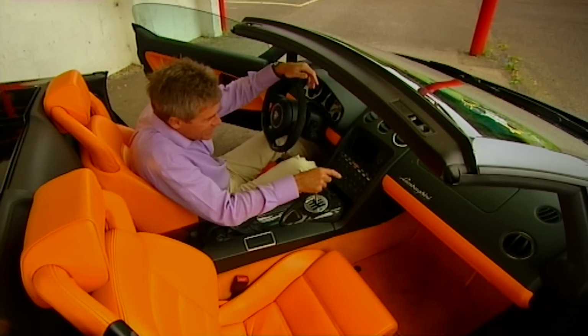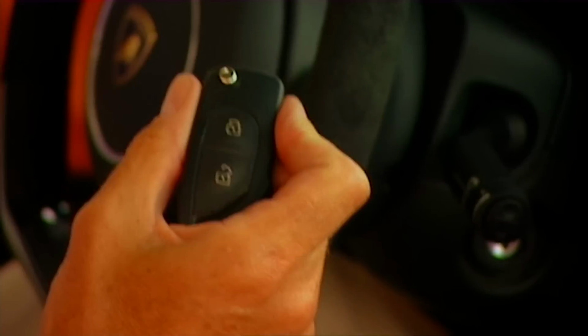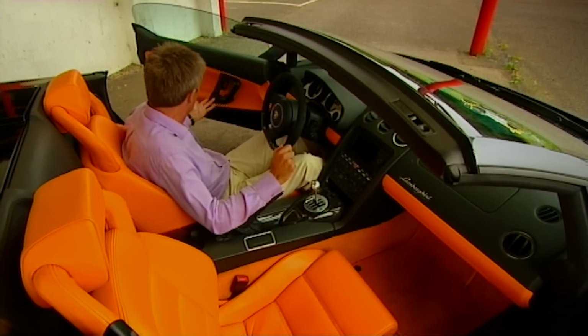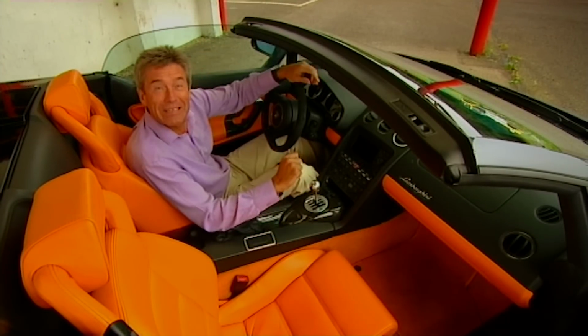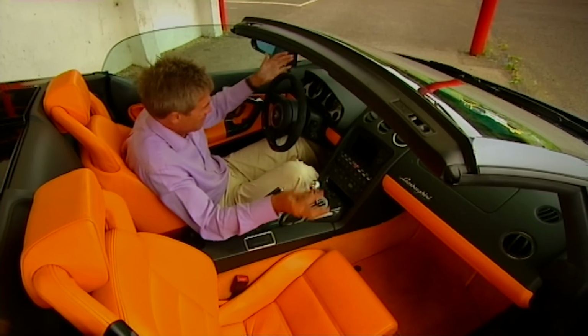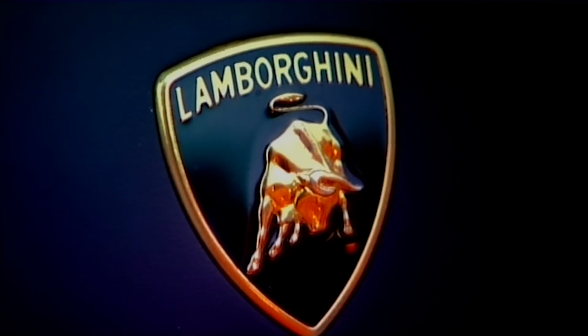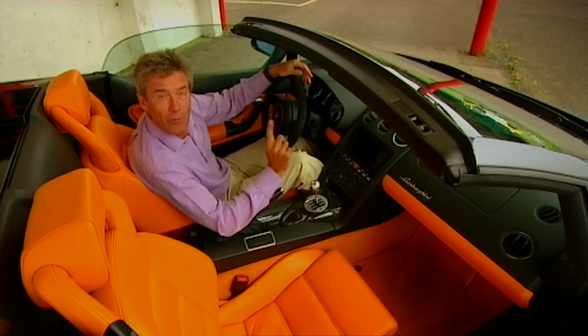There's no fancy starter button inside a Gallardo. Just a good old-fashioned Audi keyring to remind you who now owns the company. No snazzy swinging up doors either to add to the excitement of getting in. But there is a classically outrageous Lamborghini interior, and on the steering wheel, the Raging Bull logo to remind you that, of course, Ferruccio Lamborghini was a Taurus.